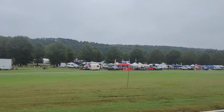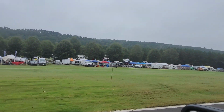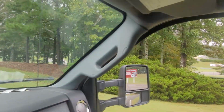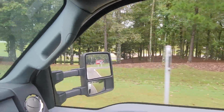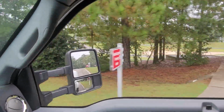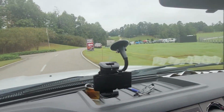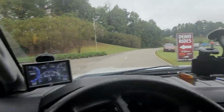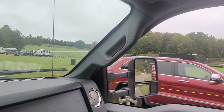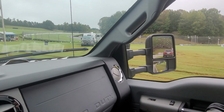You can see these fields over here just full of vendors and campers. Hundreds of acres. And it's all surrounding the racetrack right over here, which is pretty wild. Looks like a really fun track too. They got the demo rides over here. BMW and KTM are right over there. And over here to the right is the racetrack, which the whole facility revolves around, as it should be.